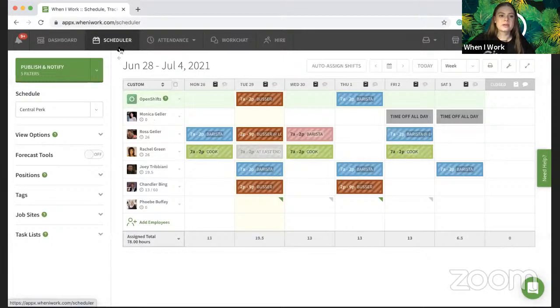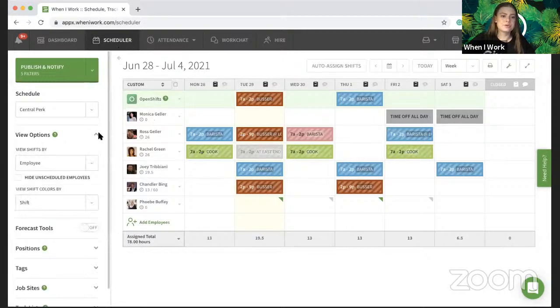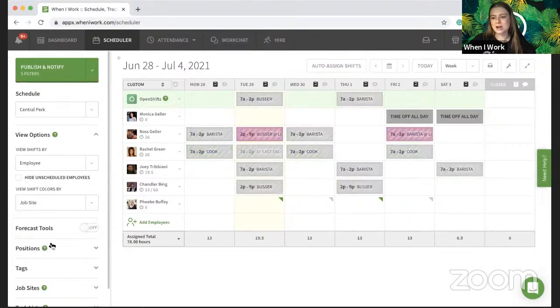So then back in your scheduler, under your view options, you can customize what you're seeing the shift color as. Right now I'm seeing the shift color as my shift template, so the colors of my shift templates. But I could also see the colors as the colors of my positions, which are the same, so they're not going to really change. But then the third thing you can do is you can also see the colors of your shifts by the colors of your job sites, which I haven't colored in my account.